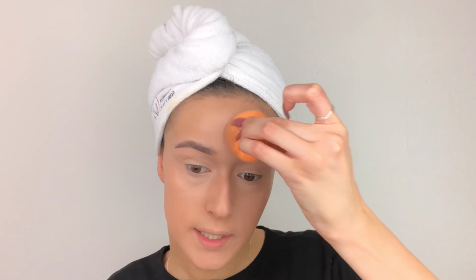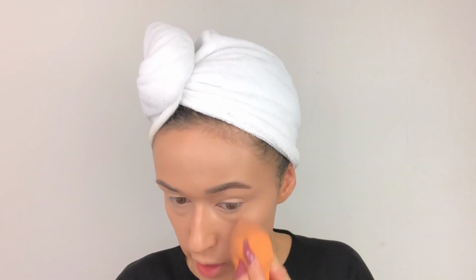And I'm hoping, because the foundation wasn't that much coverage, I'm hoping this is coverage. I'm blending this in. It's very illuminating, like it's not a matte concealer at all. It's more of a medium coverage, I feel like. I feel with these illuminating concealers, they're very medium, light to medium coverage.